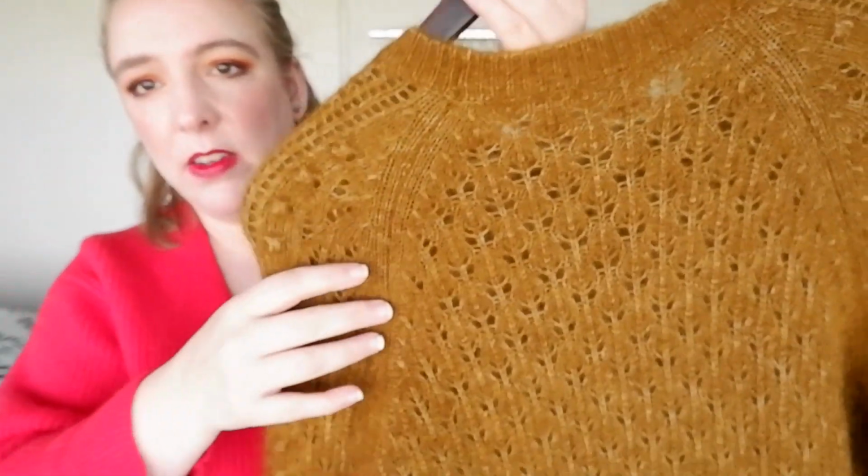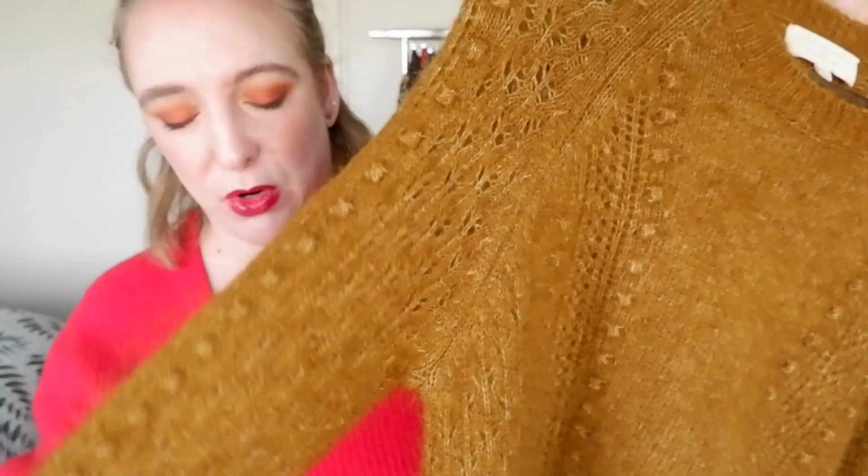Even on the back, you get a design detail, and I had been on the hunt for a good mustard yellow sweater to replace my old H&M one that I've had since 2012. Like, it's a decade old. It's threadbare in the armpits, so it has to go. And this is a great replacement. This is one of their mohair numbers, and it's really comfy. So those are all of the Sézane pieces I have in my wardrobe.